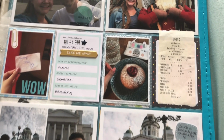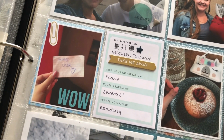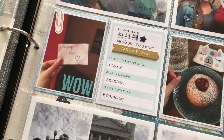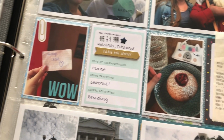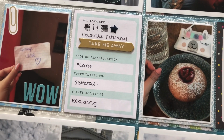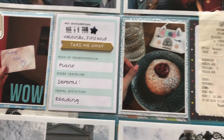So I documented that. And obviously at the time, my mum was battling breast cancer, and it felt like it was a note, like just for me. It was so weird. Anyway, there's a little card there talking about our travels, how we got there.